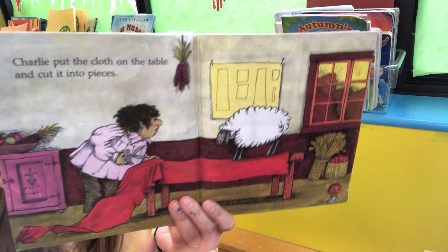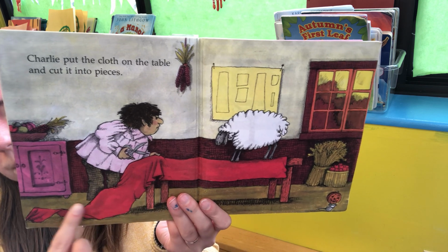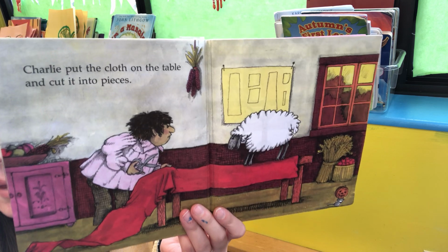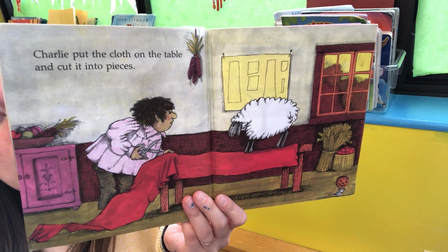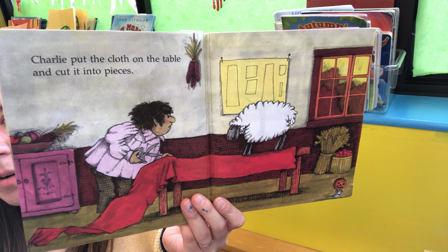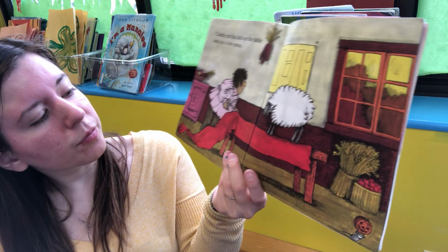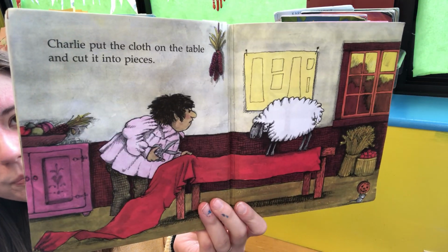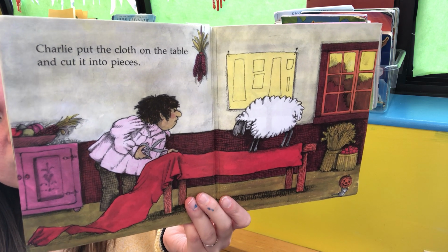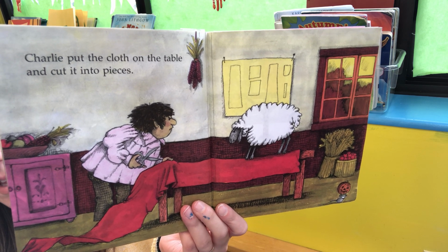Maybe it's too long. Look, this piece of the cloth is on the table, but this is longer. This piece cannot fit on the table. So maybe he's cutting the extra parts of the cloth. And I wonder why he's using the scissors. I wonder how many pieces he's gonna cut the cloth into. Is he gonna cut it into 2, 3, 4? I wonder how many pieces. Let's see.